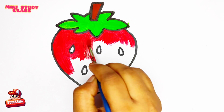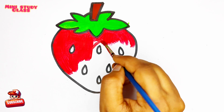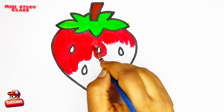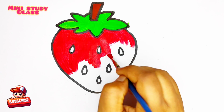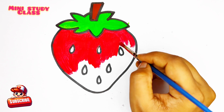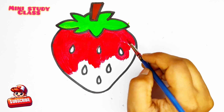A strawberry is not a berry, it's an aggregate fruit. This means it grows from one flower with multiple ovaries. Strawberries are rich in vitamin C, which helps keep us healthy. They are also a good source of other vitamins and minerals.